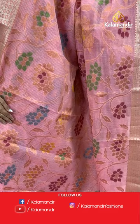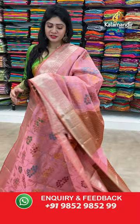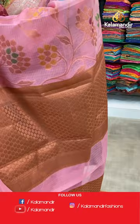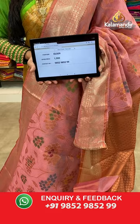With two sides same border, which is in light peach color with zigzag pattern and diamonds along with temple booties. And coming to pallu, it's a beautiful brocade pallu with polkas. And this saree is paired up with a brocade blouse. And pricing details, item code EU309 and offer price 1900 rupees.